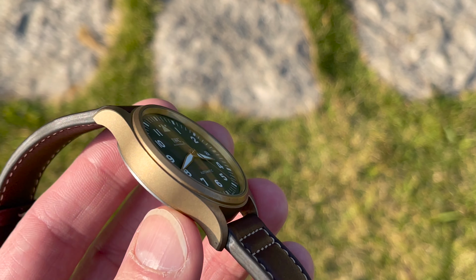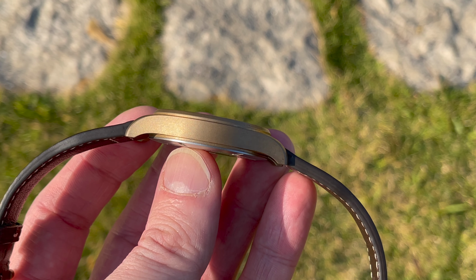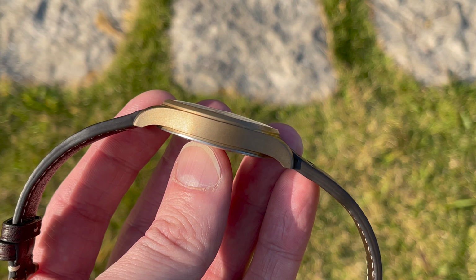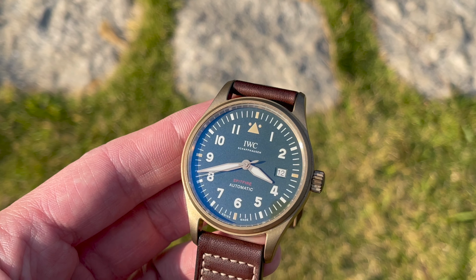Also, this is the thinnest of the bunch. This one is 10.6 millimeters. It's even thinner than the stainless steel version, which is 10.8. But because the case back here, as you can see, is titanium, the watch appears even thinner. It's really, really thin, and you know how much I love a thin watch.